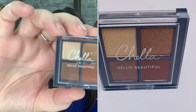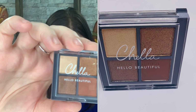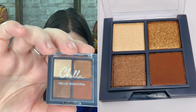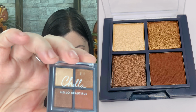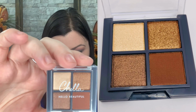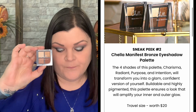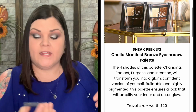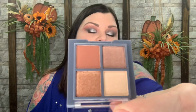It says the 4 shades of this palette, Charisma, Radiant, Purpose, and Intention, will transform you into a glam, confident version of yourself. Buildable and highly pigmented, this palette ensures a look that will amplify your inner and outer glow. And this can be found at Cella.com. Again, this is valued for $20. That is a really pretty palette without the plastic.